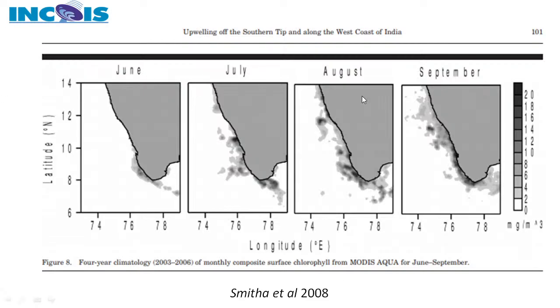Here, from June to September, you can see that with the starting of the upwelling, the concentration of chlorophyll is observed significantly. In July it extends towards the north, and in August it increases more. Again in September the concentration of phytoplankton is high. Likewise, in the summer monsoon time the chlorophyll concentration is much higher, because upwelling is triggering the phytoplankton. Once upwelling is there, shoaling of the mixed layer depth happens and nutrient enrichment happens, meaning entrainment of nutrients to the surface. Once nutrient entrainment happens, the phytoplankton blooms. So this is the mechanism linking upwelling and chlorophyll.